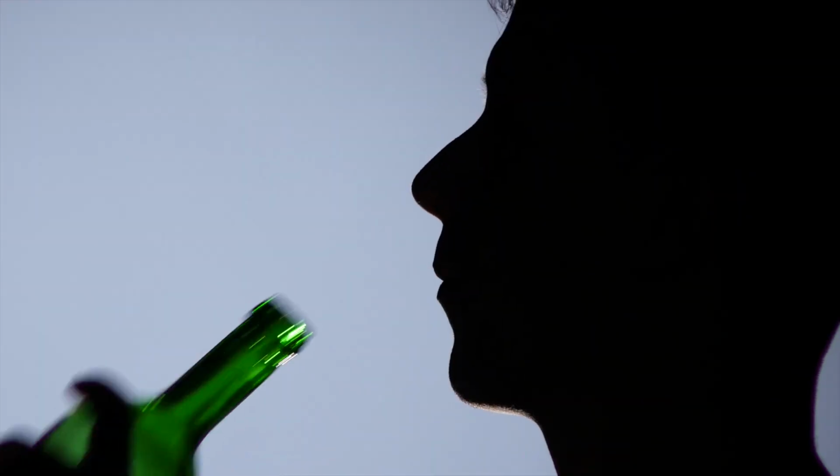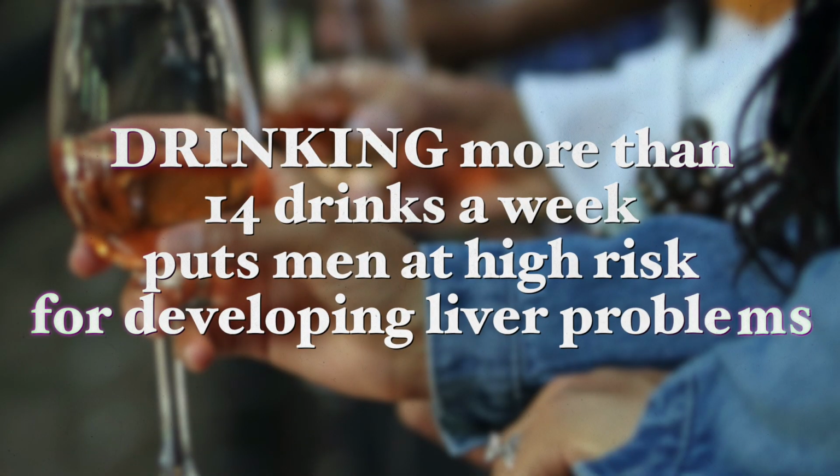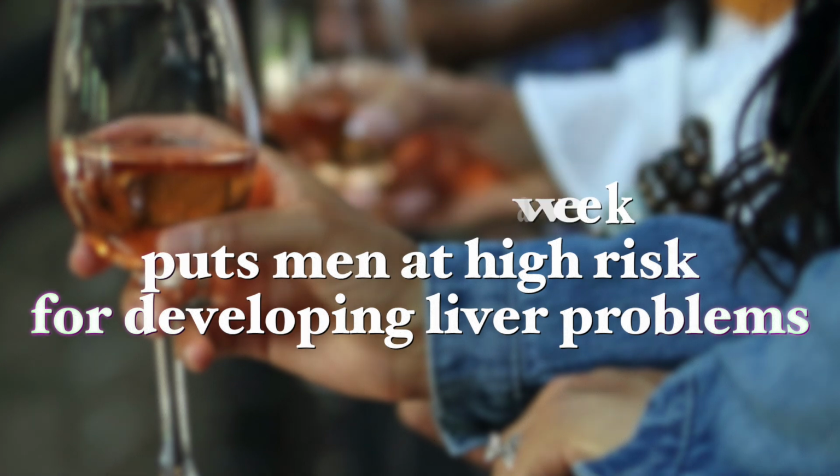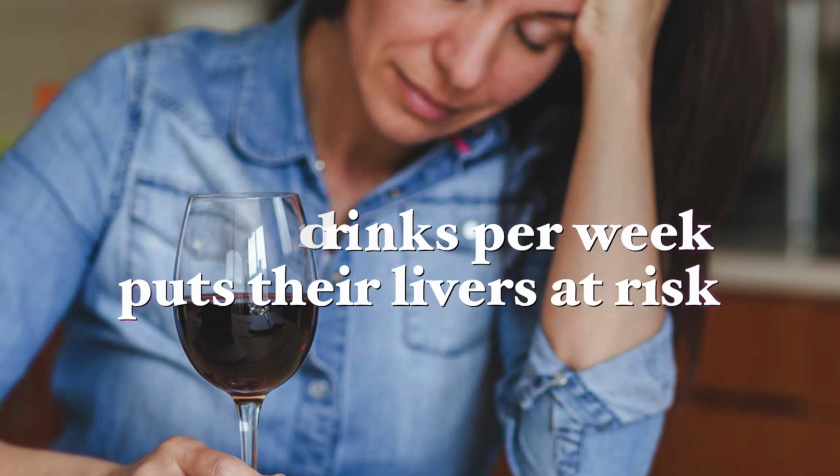You want to avoid drinking alcohol excessively, as chronic heavy alcohol use causes liver cirrhosis and many liver diseases. According to a study on liver disease, consuming between 30 to 50 grams of alcohol daily for 5 years will cause alcoholic liver disease. That takes over 2 years to reverse. And drinking more than 14 drinks a week puts men at high risk for developing liver problems, and the threshold is lower for women: 7 drinks a week will cause liver damage.